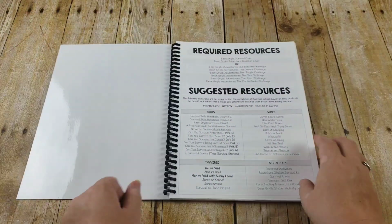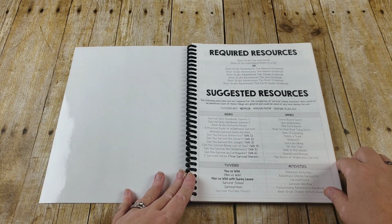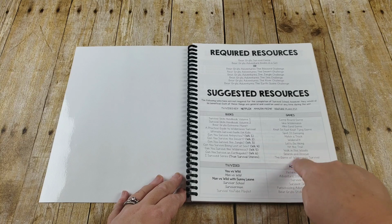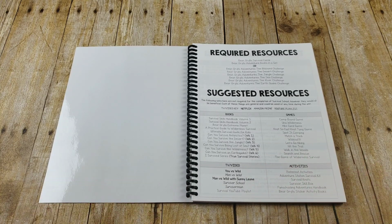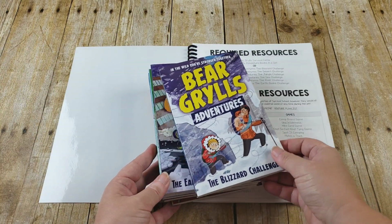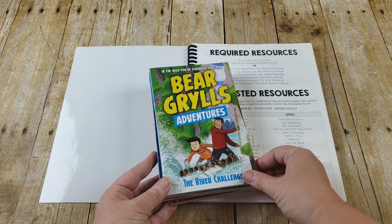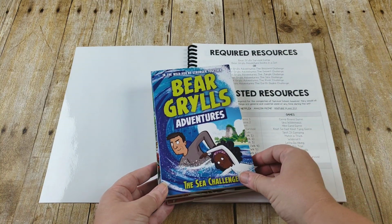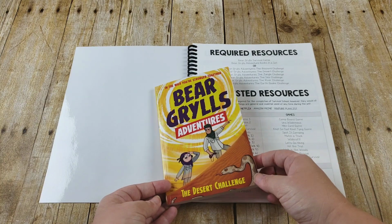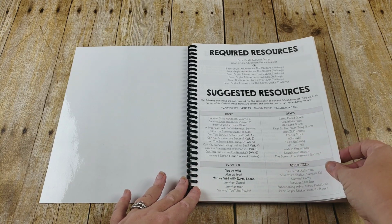So on the first page of the download, it tells you your required and your suggested resources. If you have ever bought anything from me before, you know I have a ton of suggested resources, but that does not mean you need any of this. The only things you need for this curriculum are the first 6 Bear Grylls Adventures books. So you're going to need the Blizzard Challenge, the Earthquake Challenge, the River Challenge, the Sea Challenge, the Jungle Challenge, and the Desert Challenge. And now that I just showed those to you, those were actually in backwards order. But those are the 6 books that you're going to need, those 6 titles.